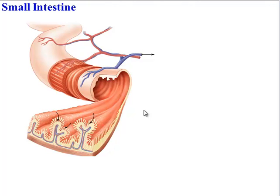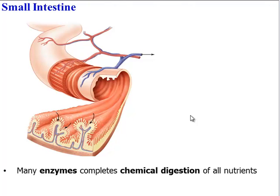And this is the unsung hero of the digestive system because very important things happen here. First of all, chemical digestion of all nutrients happens because of the enzymes in the small intestine. So everything gets broken down into their monomers here. Once they're broken down into the monomers, something else important happens.